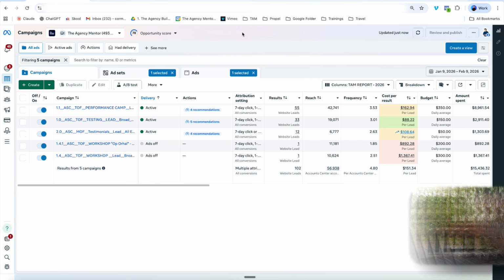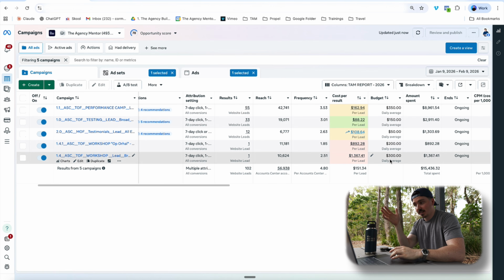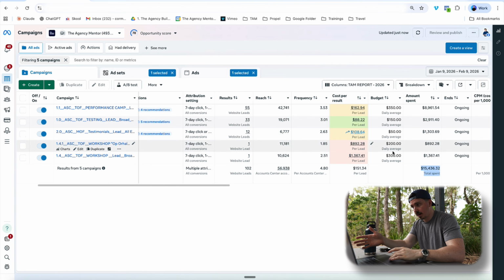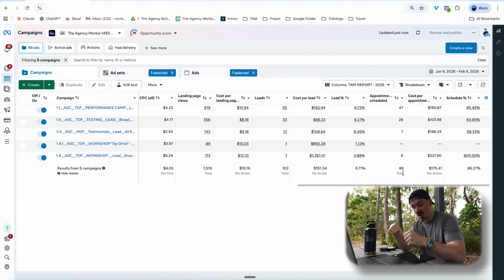Let's get into it. Cool, so what I have in front of me is my ad account, and you can see total spend is $15,436. We generated 102 leads, 88 booked calls here, some attributions, but the 91 book calls that we did have were hand counted from my Google Calendar.